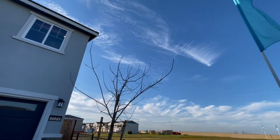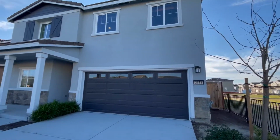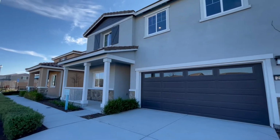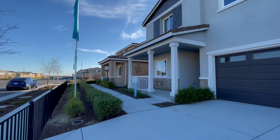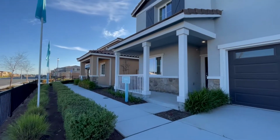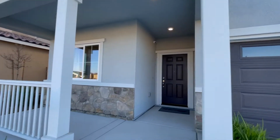If you're thinking of moving to Roseville, California, maybe you're looking for a brand new luxury home, or maybe you're thinking of buying an investment property, or a retirement home, or a vacation home, this could be the one for you, and this could be your dream home.